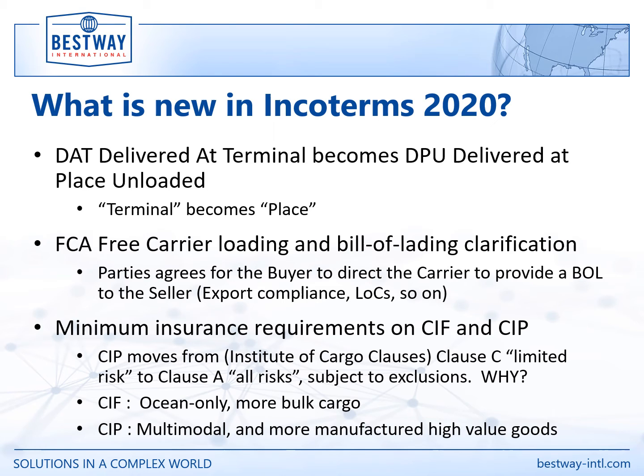Next, the insurance terms, CIP and CIF. So what we're doing here with the changes in this term is we're being more specific as it relates to the type of coverage that is required when you use these terms. So diving a little deeper, CIP moves from Clause C of the Institute of Cargo Clauses, which is essentially a limited risk insurance clause, to Clause A, which is an all-risk clause, subject to inclusions. Of course, there's the small print.